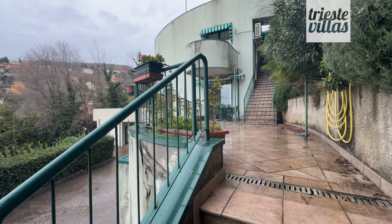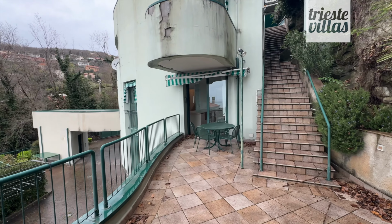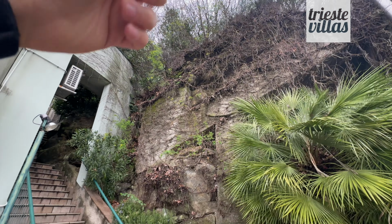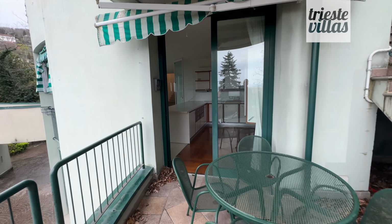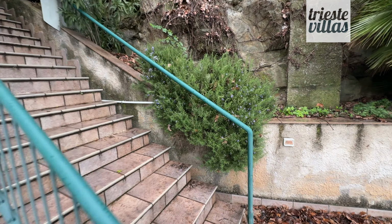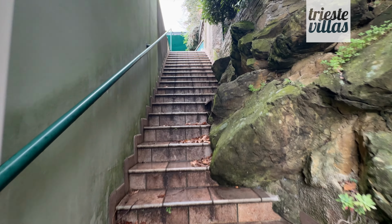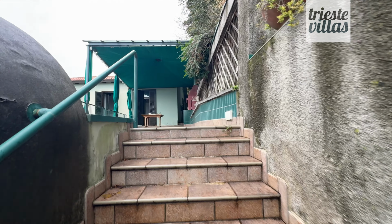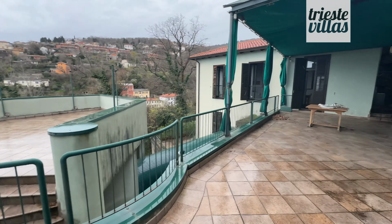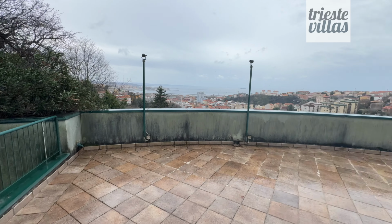Total size of the plot is around 1,500 square meters, of which approximately 500 are the internals, and then there's 1,000 I'll show you of wood back there. From this first terrace you can access the kitchen, but we'll get back to that. On this very wet and slippery day, we're going up to the main terrace. That there is the casetta, the original house, from which the new block was expanded in the 70s, 80s.